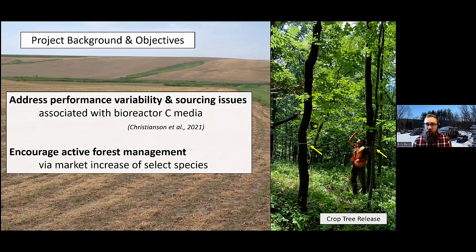So he's marked these two adjacent trees that are directly competing with the canopy for removal to promote the growth of that crop tree. However, a lot of times those materials and those trees that are removed are either of poor form, smaller diameter, or of species that just have a low market value. So if we can somehow utilize that material in bioreactors, say, we could not only attempt to enhance water quality, but also attempt to encourage active forest management through creation of these new markets.